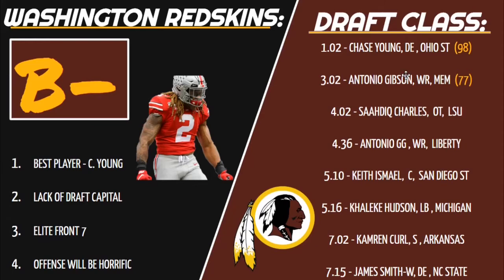Chase Young was the most dominant player in the class, obviously. But other than Chase Young, they really didn't do all that much. It bodes well for their front 7. They should have an elite front 7 next year. The problem is the rest of their roster is terrible.